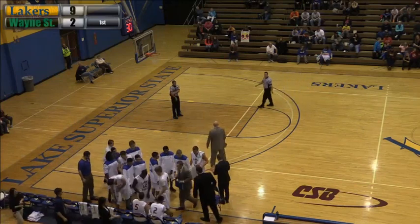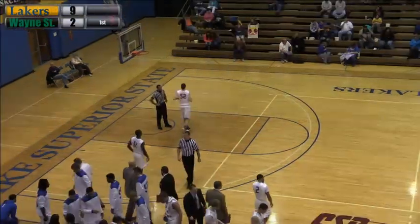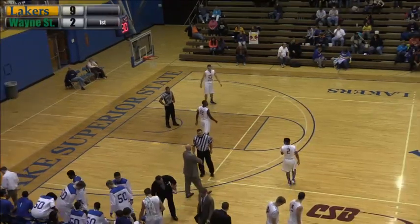We've got our first media timeout here at the Bud Cooper. We're going to send it back to the studio. Ball on ESPN 1400.